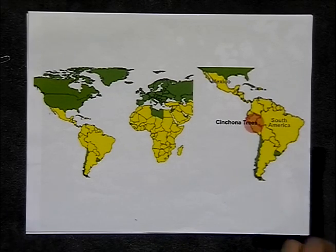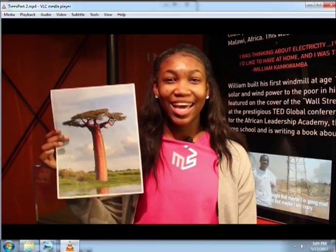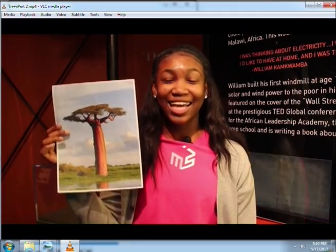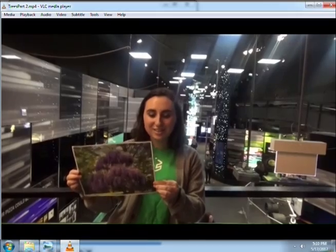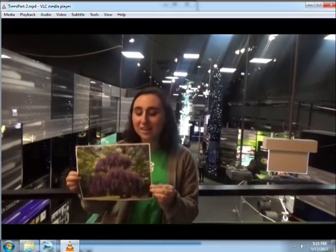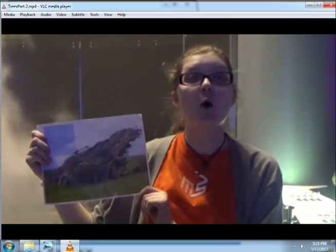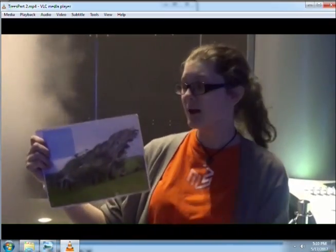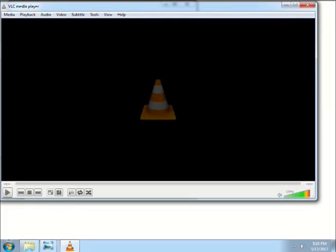These are a few of our favorite trees. This is the baobab tree. It is located in Africa and commonly found in Madagascar. I like it because it has a unique shape. This is the purple wisteria tree. It's located in the eastern United States, China, Korea, and Japan. This is my favorite tree because I love the color purple. This is one of my favorite trees, the wind-blown trees of Slope Point, New Zealand. I like the wind-blown trees because they've literally been blown by the wind and are bent in another direction.